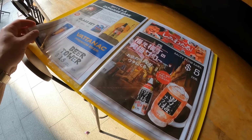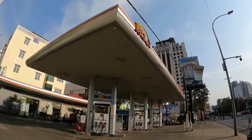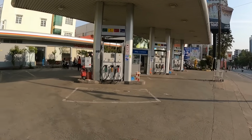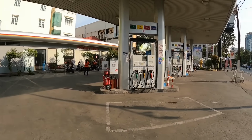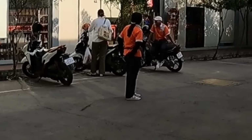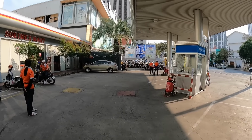Wow. Looks tempting. Hey, ever seen a Cambodian gas station before? Here you go, Sokimex. Tuk-tuk trying to get up here. Now here in Cambodia, as it is in most Asian countries, you do not pump your own gas. The workers do it for you. See in the orange shirts there, waiting to pump that gas.